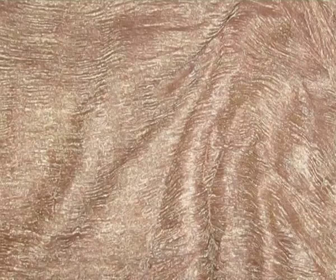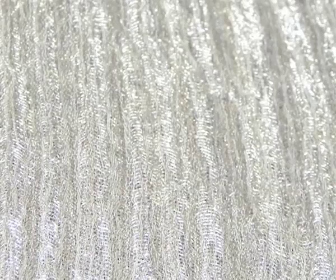Crepe is similar to organzine but is twisted to a much greater extent. Crepe thread is employed in the weaving of characteristic crinkly fabric, and single thread is used for sheer fabrics.